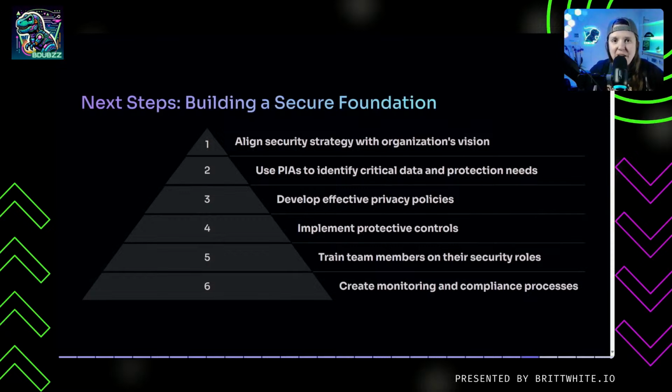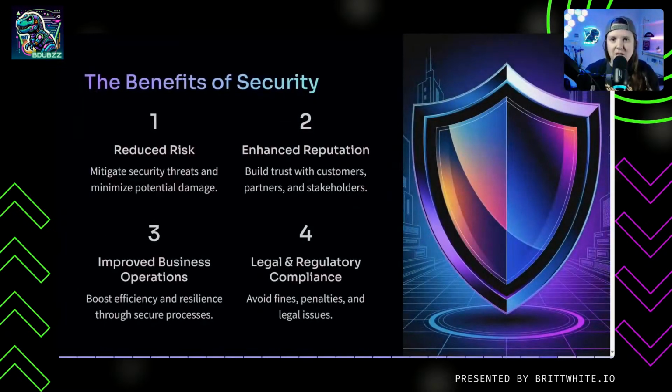So let's talk about the benefits of getting this right. We're not just ticking boxes here. There are real, tangible advantages. Reduced risk is a big one. Fewer security incidents, less damage. Second, enhanced reputation. Customers and partners trust organizations that take security seriously. Improved business operations, secure processes, are often more efficient processes. And of course, compliance with laws and regulations, avoiding fines, penalties, and legal trouble.